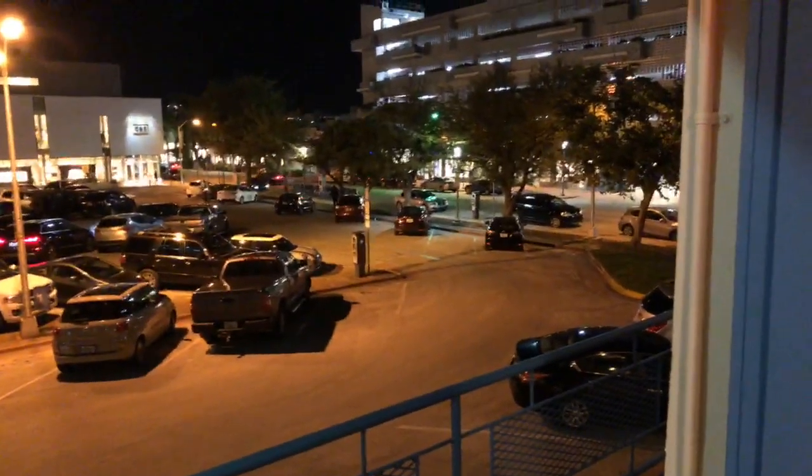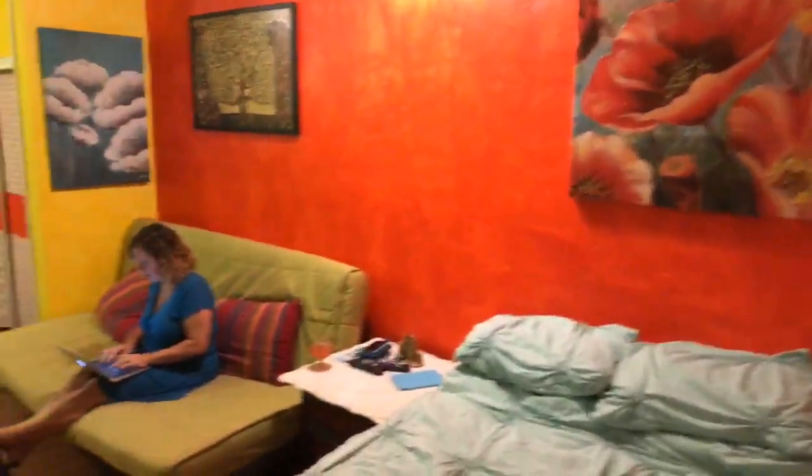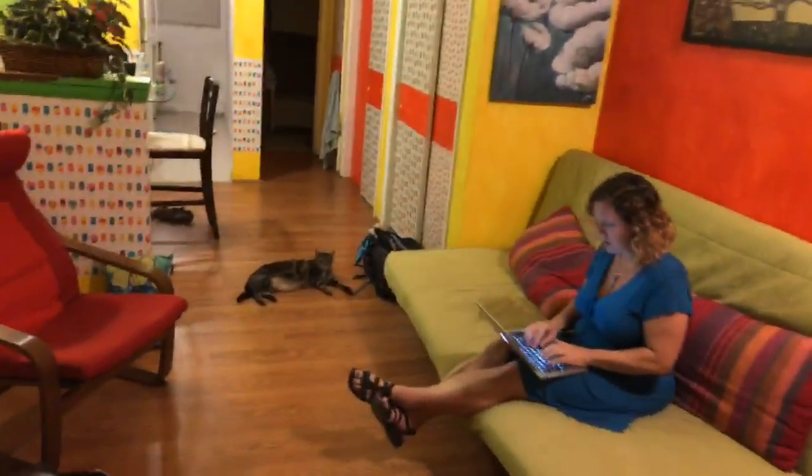All walking distance. There's a bike share pod right outside our door, so we went bike riding today. And inside is a small little studio, not even a bedroom, but that's all we need. It's huge and very colorfully decorated with a cat.